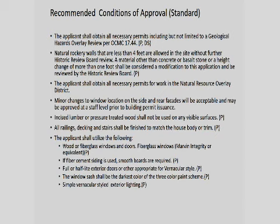We've had some recently that come up, and we don't want to make people go back to the board if they're changing, you know, one window on the side or moving it over a little bit. So we want to make sure that's approvable at the staff level. No pressure treated wood, wood fiberglass windows and doors, smooth fiber cement siding, full light, half light exterior doors, paint colors and lighting. Those are all the standard conditions.